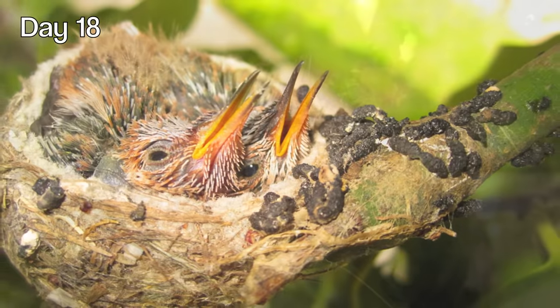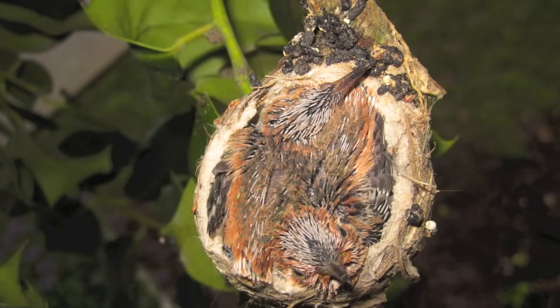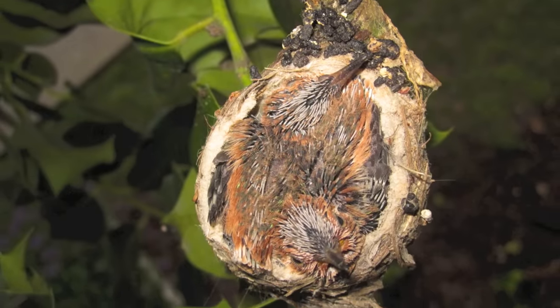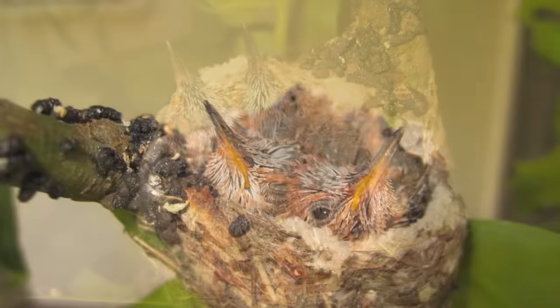Occasionally, I'd see them wriggle their bottoms or their beaks over the edge of the nest and squirt out a clear fluid that would project quite far. Their excrement came out the same way. That's what the black balls are on the edge of the nest.